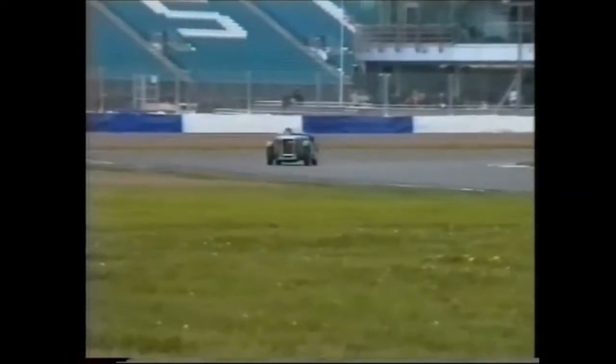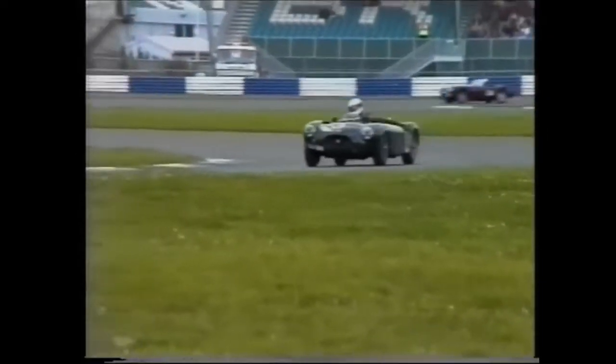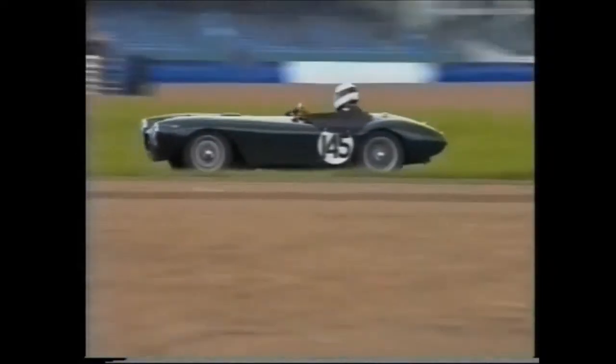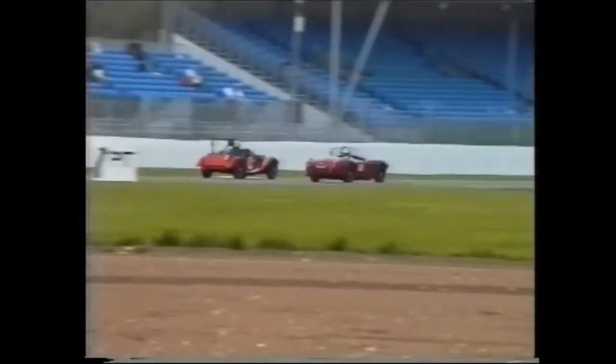The leaders have gone through on their 8th lap, as we see 3rd placed David Cluley, the leading MG T-type. Another shot of the Leicester MG of Stuart Penfold. 149, that's Tim Jackson, and on his outside, Charles Harmer.